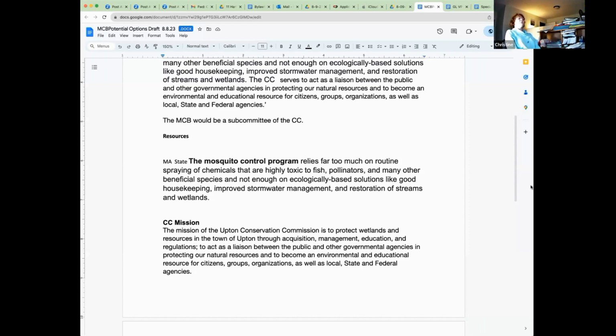And at this point, we have option C, which would be our third option, which in speaking with Joe, he recommended that we wait until the selectmen's meeting the third week of August and then present our information under the public comments period, and then request that the Board of Selectmen look at evaluating the way they set up the Mosquito Control Board.